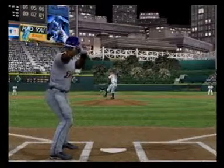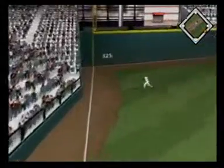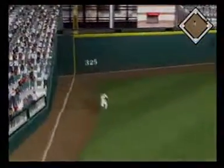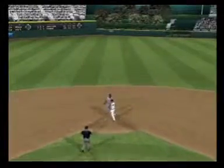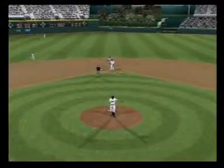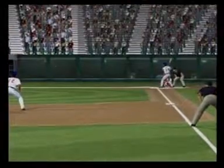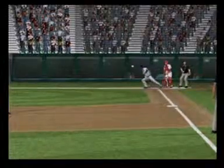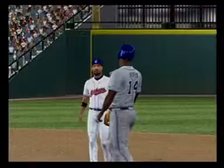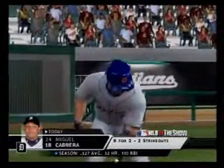Here it comes. Softly on a line to third. Base hit. And he is safe at second base as he legs out a double. Matt, this is all about having quick wrists as a hitter. Watch as he just rolls over and yanks it down the left field line for two bases. Miguel Cabrera will stand in, 0-for-2 thus far.